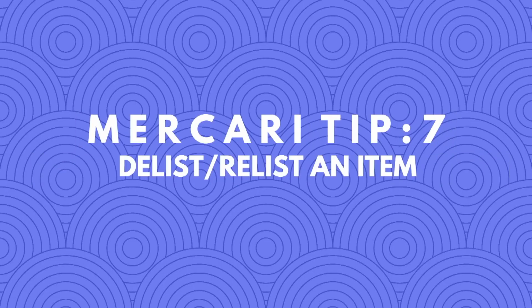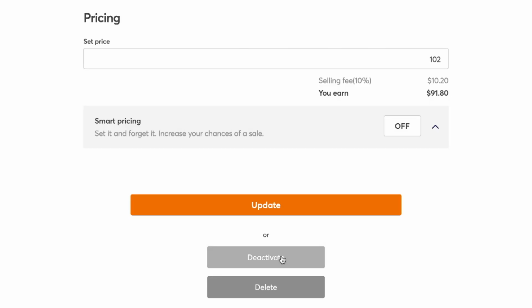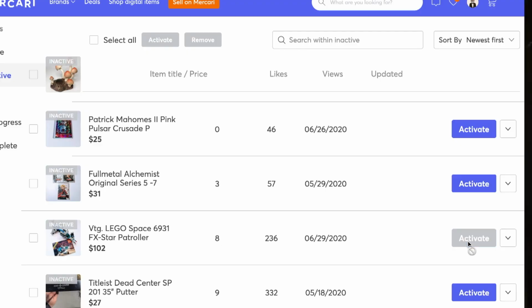Okay, tip number 7, delist and relist those items. You can actually deactivate and reactivate it because of the way the traffic algorithm works on Mercari. You just want to try and pop up in the first page as often as possible. So if you're in a highly saturated market such as shoes, it might be a good idea to take an old listing, delist it, relist it. I've even seen success by raising the price on some of these items. And what that does is it allows Mercari to pick it back up and put it in front of people.